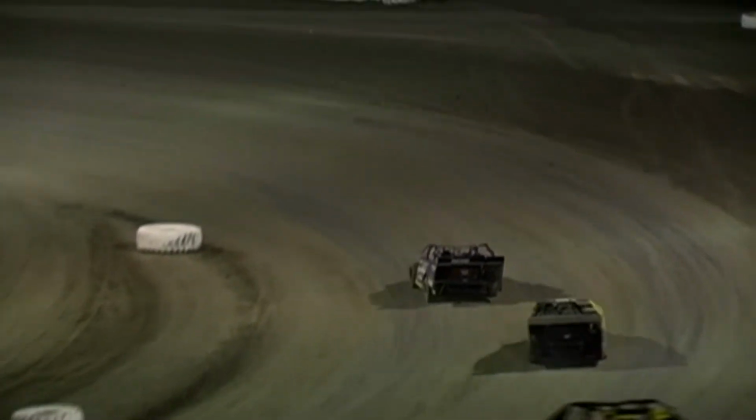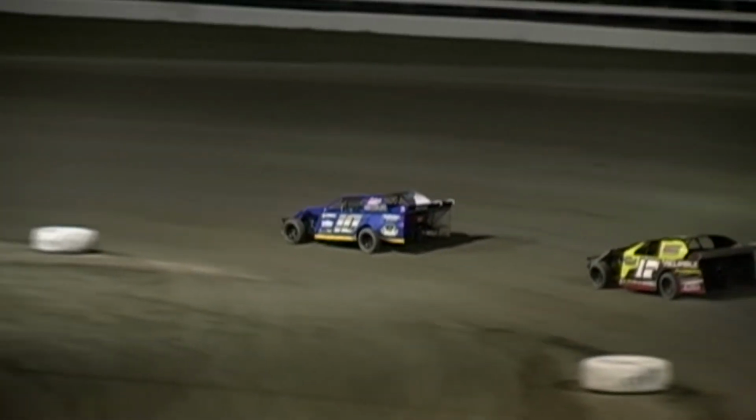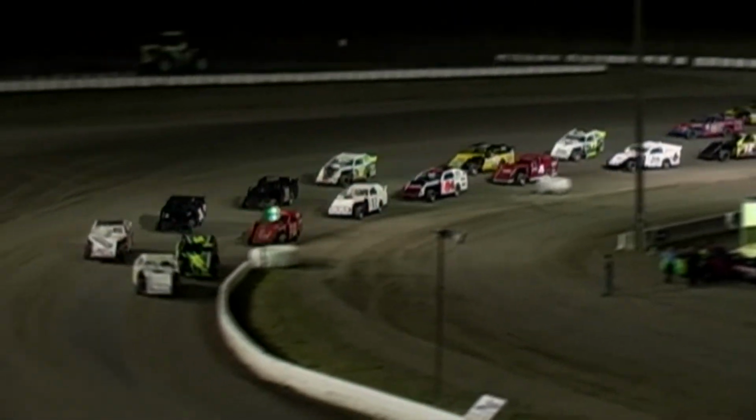Baby Wade in that 10 car also with some damage on that purple machine. You can see it right there on the front straightaway. But it may not be too bad. Looks like she'll be able to continue. Green flag back out.